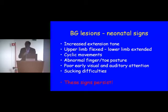And I do remember now 20 years ago, at the time when we were learning these things from MRI, coming from an epilepsy background, I was convinced that they were cortical seizures, and I was sticking electrodes all over these children trying to find EEG seizures. But these cycling movements are often not associated. They're probably subcortical seizures. They're not associated to any EEG abnormalities.